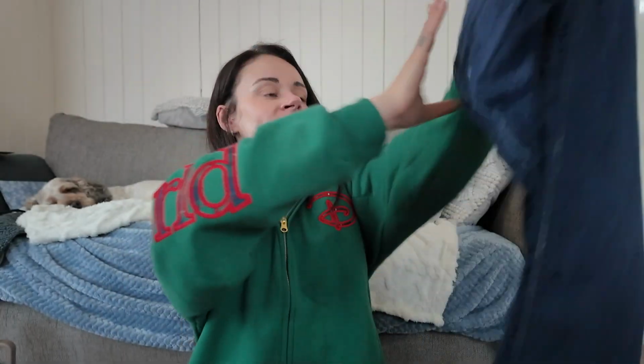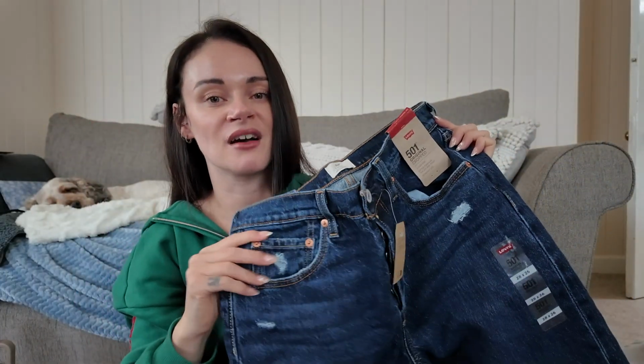And then sticking with 501s, I got the 501s, but in a cropped, I love a cropped jean, especially in spring and autumn with my little loafers. So I picked those ones up. Same kind of wash and colour, but yeah, just got the cropped ones. So very pleased with them.